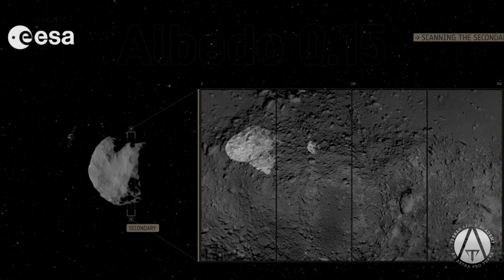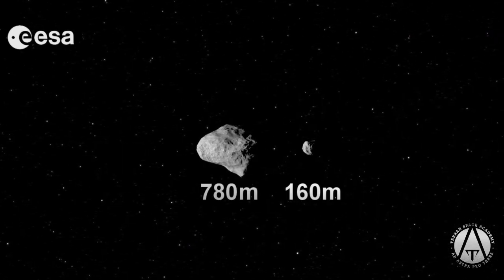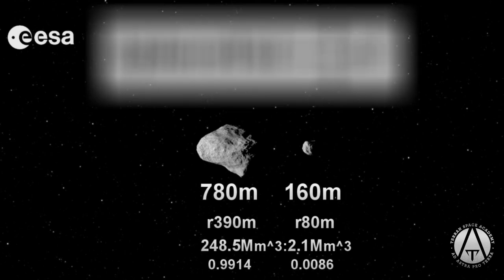The diameters are 160 meters and 780 meters. That gives us a radius of 80 meters and 390 meters, respectively. We know that the volume of a sphere is calculated with the formula 4/3 pi r cubed. These are not exact spheres, but close enough to give us an estimate. Pulling our numbers into the equation gives us 2.1 million and 248.5 million cubic meters, respectively. This means the smaller asteroid is less than 1% the volume of the larger one.